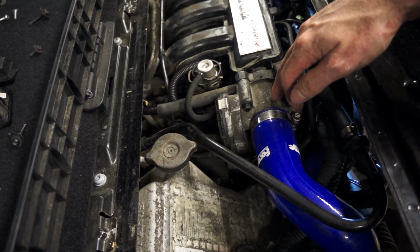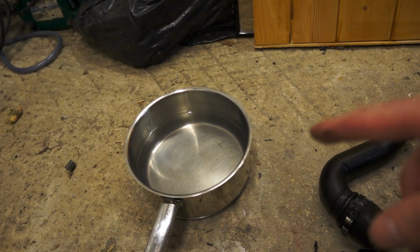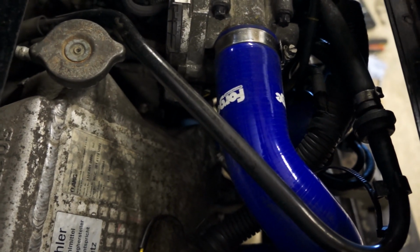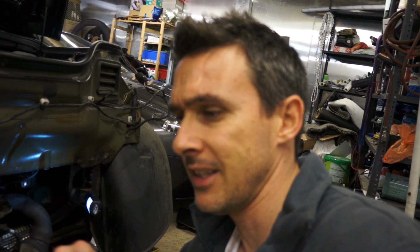That still wouldn't go on, so in the end I needed to fill up a pan of hot water, or boiling water, stuck the hose in there for about 5 minutes, and then gave it a spray of WD-40, and luckily I was able to get it on. But yeah, so took a bit longer than I was hoping, but everything I wanted to get done today is done. When I took off the throttle body, I noticed there was a bit of oil collecting in there.